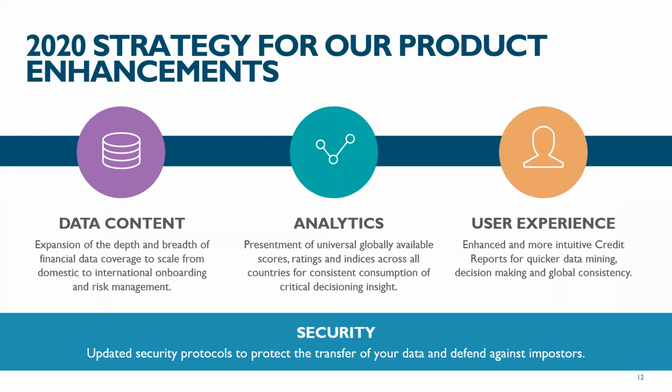And the specific 2020 DNBi product enhancements we frame in those three areas: data, content, analytics, and user experience. From the content side, deeper US content. We've brought in US public record data, providing detailed specifics on information filed at US state registry level. We've brought in US federal information from government tenders and contracts, federal loans and guarantees.